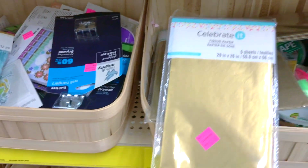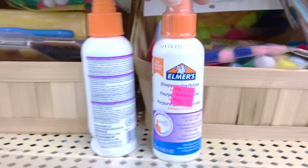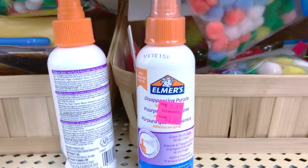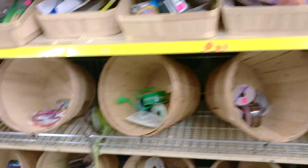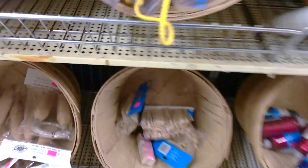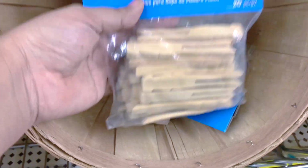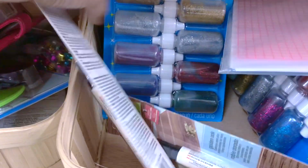I didn't pick it up. Here are the celebrated tissues, which I thought were a little bit expensive. There's the Elmer's spray glue if you guys are using that. Some more pom poms. There were so many pom poms in here, and I didn't find much. I was looking through here and there, and so here are the wood pieces that I picked up that I will be using for ribbon. Hopefully I can do that and probably paint them.